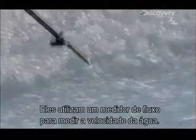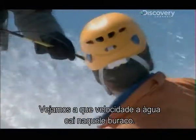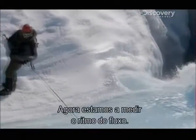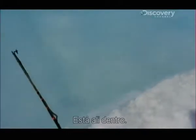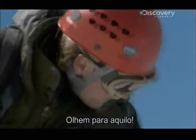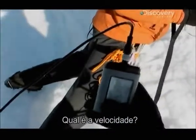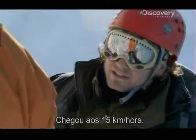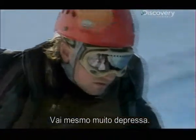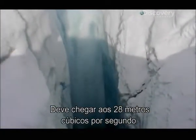They use a flow meter to measure the water's speed. Let's see how fast the water's dumping into this hole. Okay, so we're measuring the flow rate now. Dab it in there. Whoa, that's so strong. Look at that, whoa! There's so much energy here. That's the force of this water. What's the speed? That peaked at 9.4 miles an hour. That's really moving. This must be about 1,000 cubic feet per second. This is more melt than I was expecting.